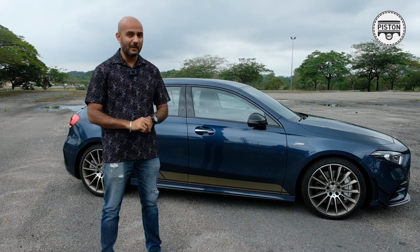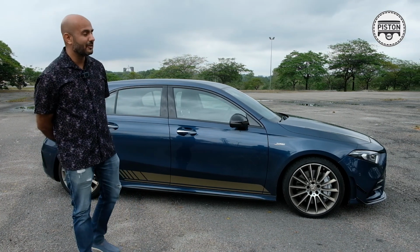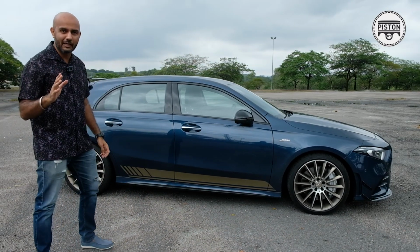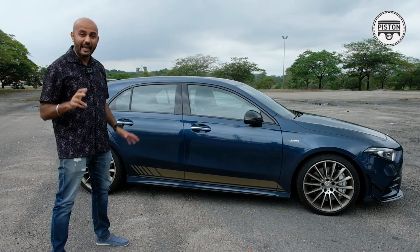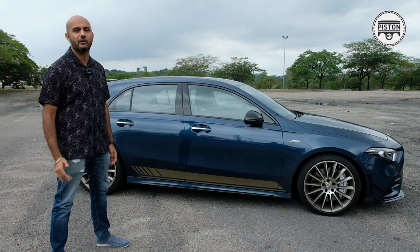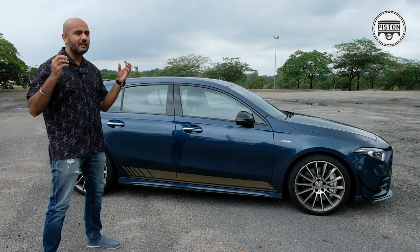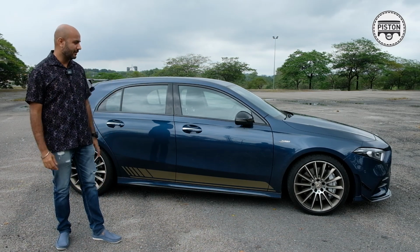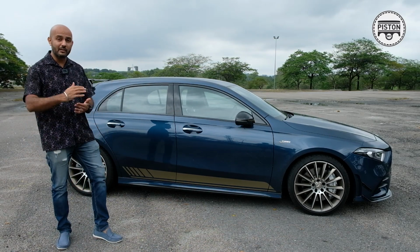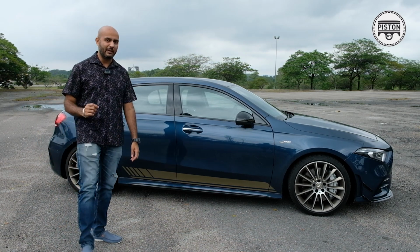367,000 ringgit. It's a lot of money, but then you consider that the new A45S costs about 450,000 ringgit, which is roughly about 80,000 ringgit more. 80,000 ringgit, that's the price of a Vios or a Honda City. But then again, you can't put a price to impeccable performance. The way the car drives, the way the power is delivered, even though there's some turbo lag and such. But it's such an amazing car to drive.